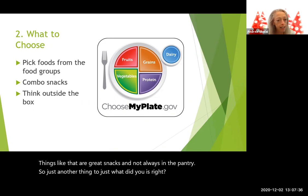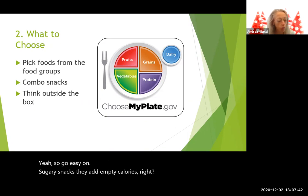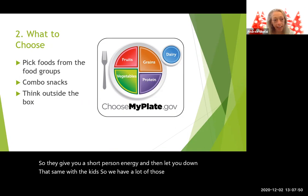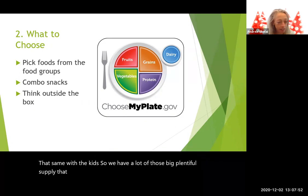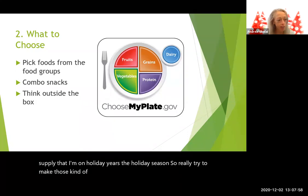So go easy on sugary snacks. They add empty calories, right? They give you a short burst of energy and then let you down. And that's the same with the kids. We have a big, plentiful supply of those this time of year, the holiday season. So really try to make those the special occasion and do other things the rest of the time.